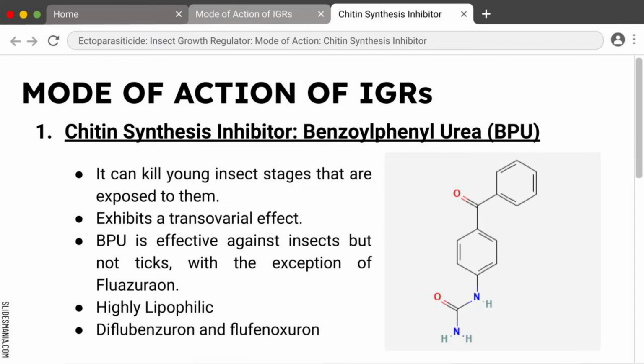In addition, BPU exhibits a transovarial effect, which means when adults exposed to the chemical produce eggs, the chemical is ingested into the egg's nutrition. Therefore, the development of the egg is still normal. However, the newly hatched larvae are incapable of molting. BPU is effective against insects but not ticks, with the exception of fluazuron, which is effective against ticks and mites. BPU is highly lipophilic, which means it accumulates in body fat before being released into the bloodstream and eliminated unmodified. Examples of benzoylphenylurea are diflubenzuron and flufenoxuron, also lufenuron.